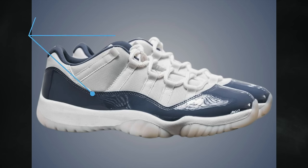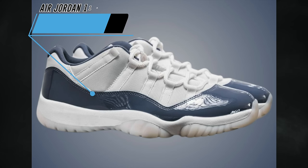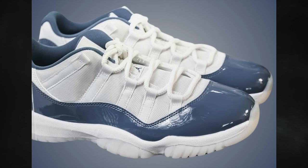There's a couple shoes that leaked not too long ago. However, I believe I did a different video, the summer 2024 releases, so I didn't include them in it just because it was strictly for those shoes. Now, I did want to cover them in this one since it is a news video, and the first one is the Air Jordan 11 Diffused Blue.